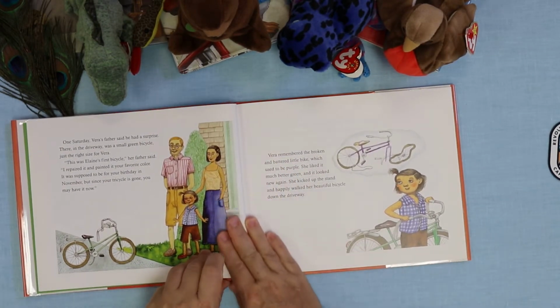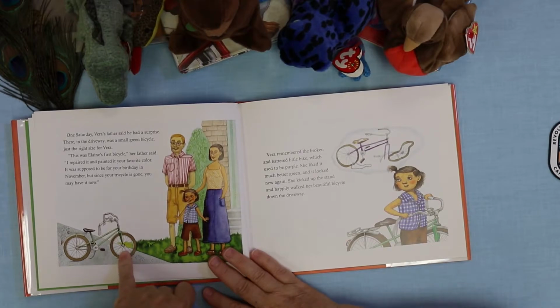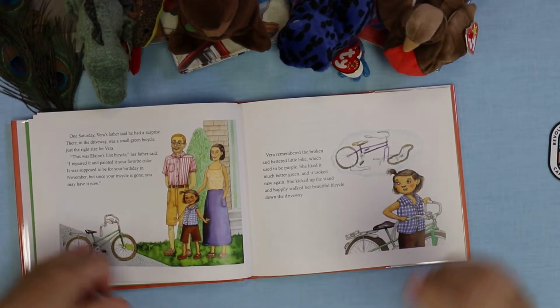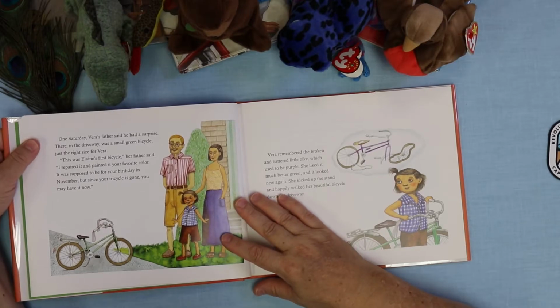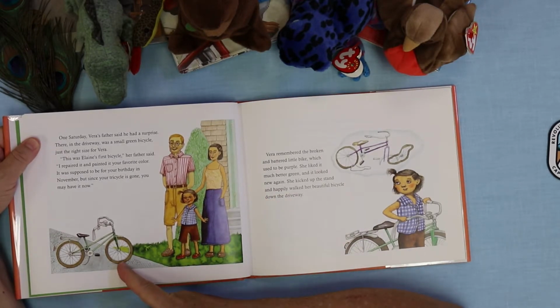One Saturday, Vera's father said he had a surprise. There in the driveway was a small green bicycle, just the right size for Vera. "This was Elaine's first bicycle," her father said. "I repaired it and painted it your favorite color. It was supposed to be for your birthday in November, but since your tricycle is gone, you may have it now."